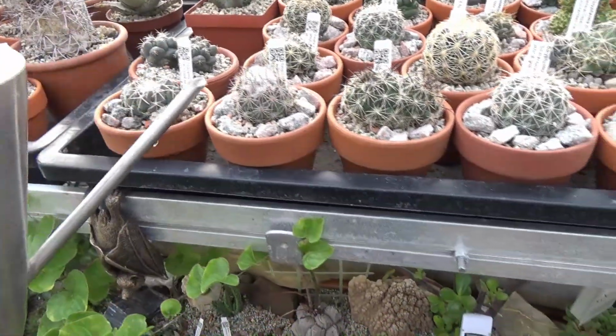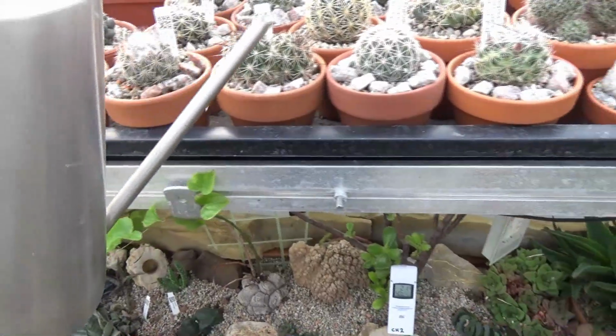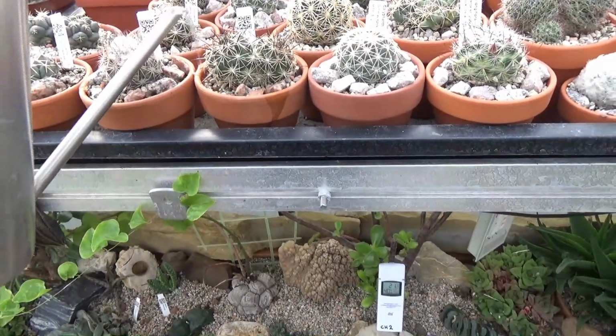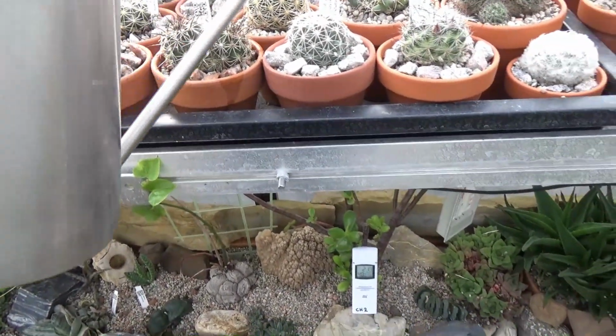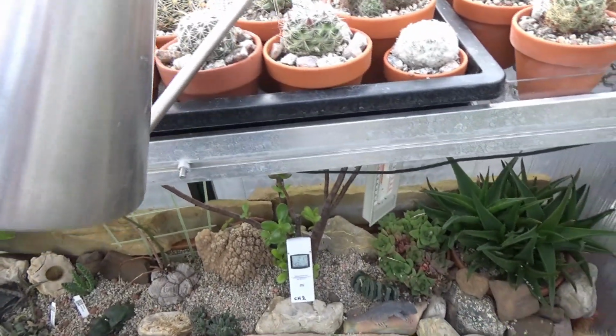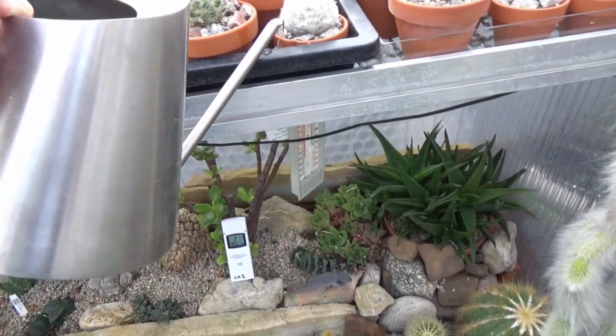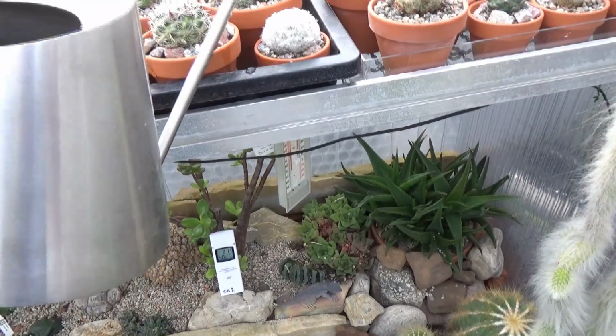So I don't drench them, and I don't really flood them at all with water. I just provide a little bit of water in every pot or around every plant if they're, for example, in a bed.